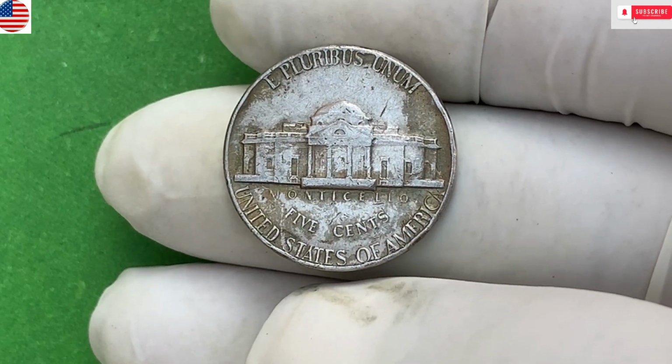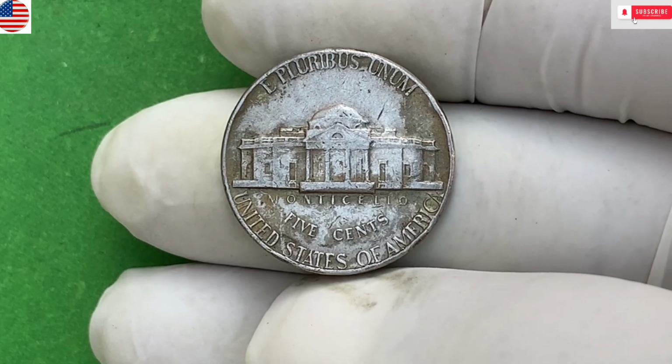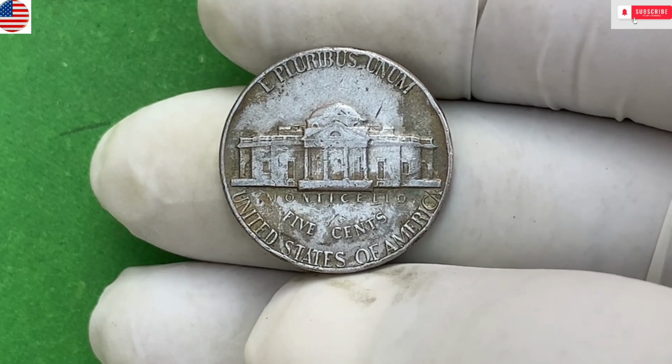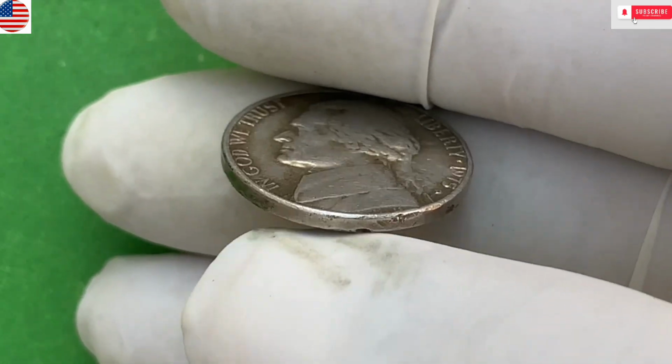So the next time you're sorting through loose change, take a closer look. You never know what treasures might be hiding in plain sight. One coin. One detail. That's all it takes to turn 5 cents into a small fortune.